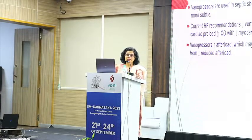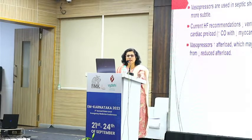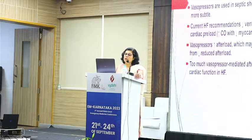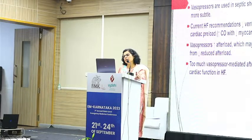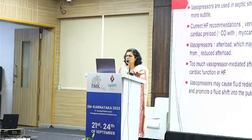So what do vasopressors do? They increase the afterload, which may decrease the cardiac output. So cardiac output in heart failure benefits more from a reduced afterload. That is, vasopressors would increase the afterload. So too much vasopressor-mediated afterload increase may especially impair cardiac function in heart failure. So we have to be careful when choosing our vasopressors.